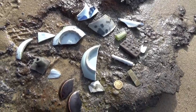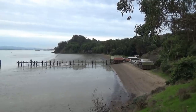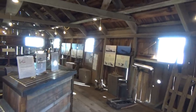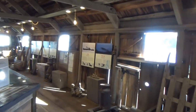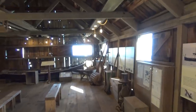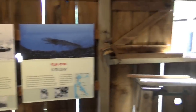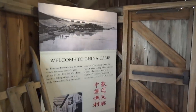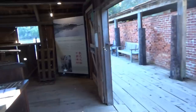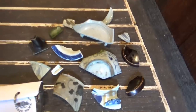So I'm going to pack up these bits now and take a little walk down to the museum. Well, this is the little museum down at China Camp. It's got lots of little placards detailing the history of the place. So I've just put my pottery down here.